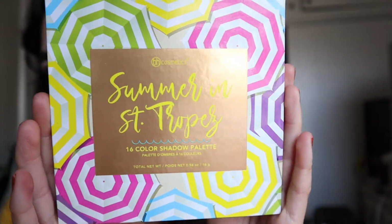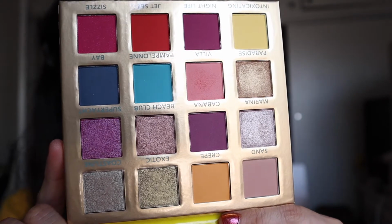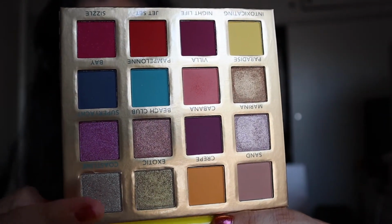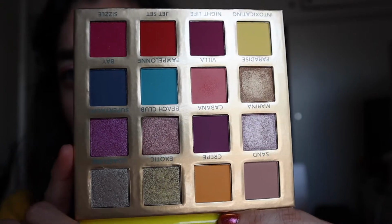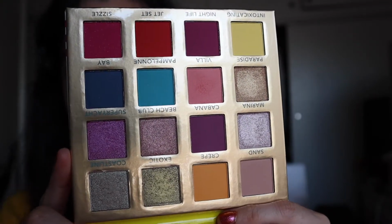Okay, so the next one is from Beauty Cosmetics, and this one's called Summer in Saint Tropez. So this is what the colors look like. You get so many vibrant colors, but at the same time you're getting all these neutral, blue-toned ones. I'll swatch my favorite shades out of all these.